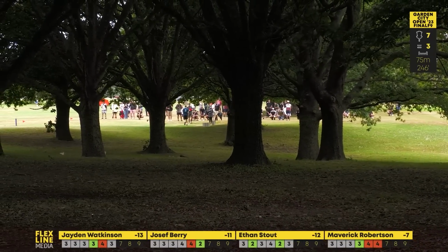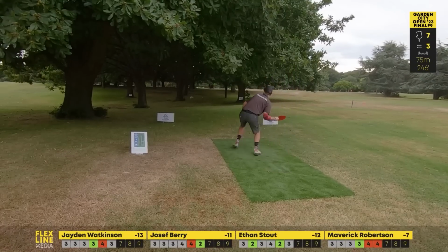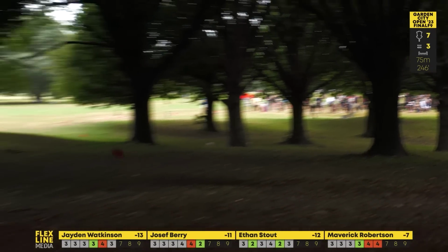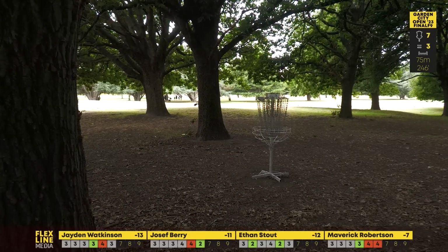Jay following Joe, catching the same tree, I think. Not quite as good of a redirection. Both throwing a pretty good line, just getting a bit unfortunate with the trees. I reckon that's about what they were trying to do. Yeah. Yeah, well played, Maverick.